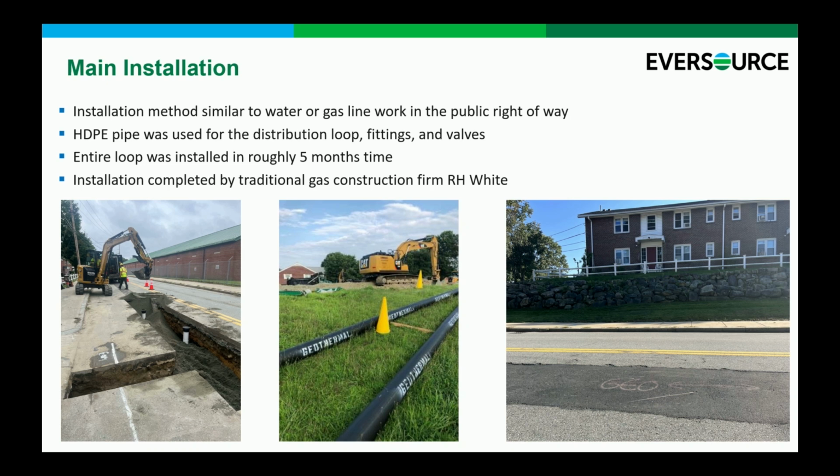And honestly, from the customer perspective, this was the most straightforward and easy part of the project. The mains and services went in pretty much exactly on schedule. It was business as usual, more or less, for us. The main difference was our pipe said geothermal on the side instead of having a yellow stripe. Otherwise, very straightforward. And if you see the pictures down below, that looks pretty typical to any utility work that you may see in the street in your community.